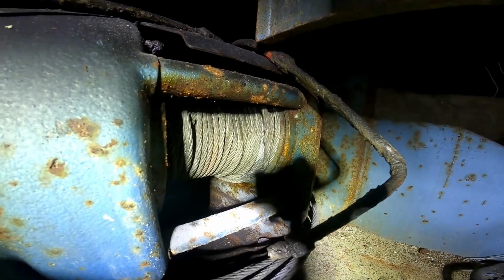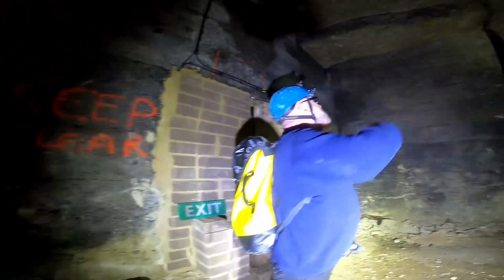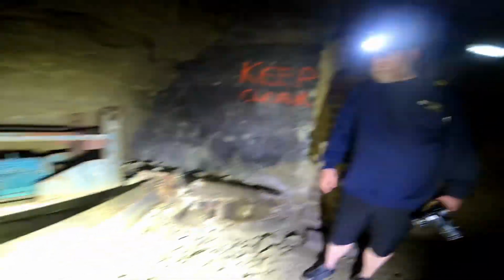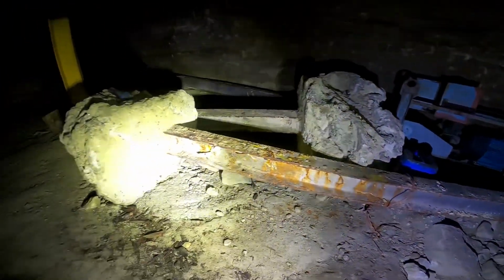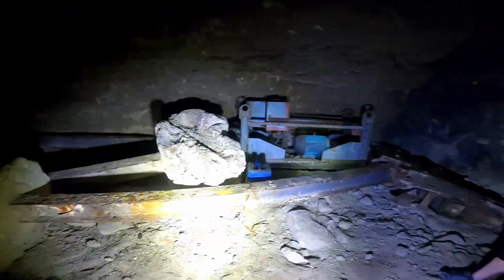And these two big beams with the concrete on the ends, they could have been support brackets for the roof or something. Yeah, because these were standing, weren't they? You can see they've got lumps of concrete on the bottom.